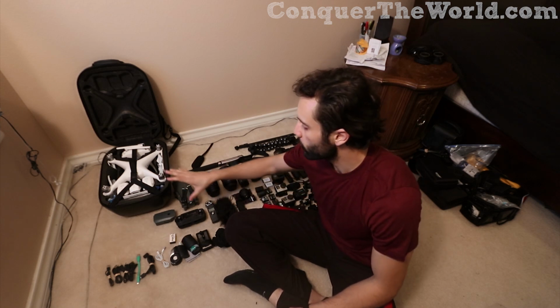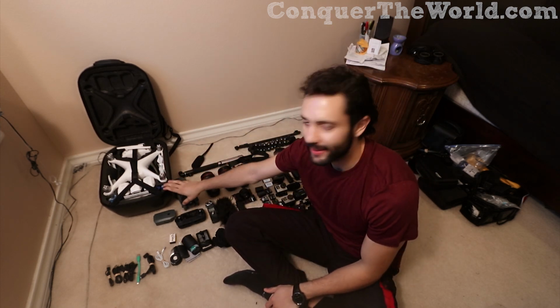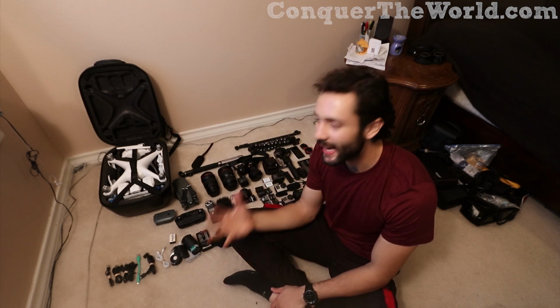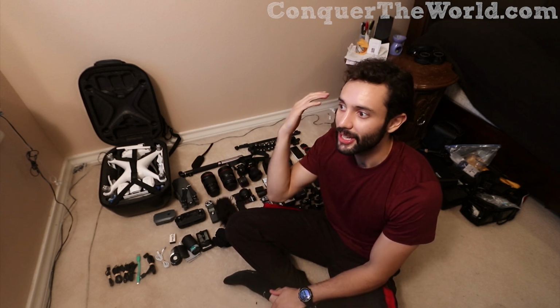All right, so let's start off with the drone. Why do I take the drone? This is the best tool that I have to capture an amazing adventure on the motorcycle, backpacking, whatever it is that I'm doing. It is heavy, there's a lot of batteries, you gotta recharge it. It's a pain in the butt to take around all around the world. However, the quality and just the epic footage I've managed to get on this drone has been so incredible.